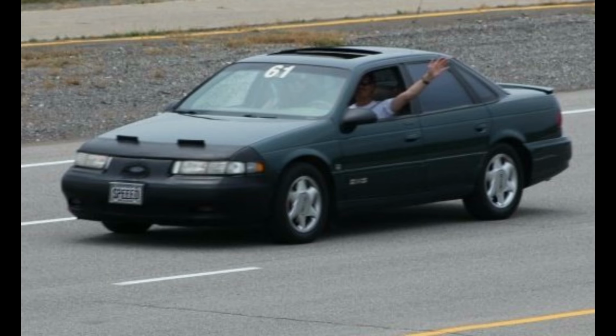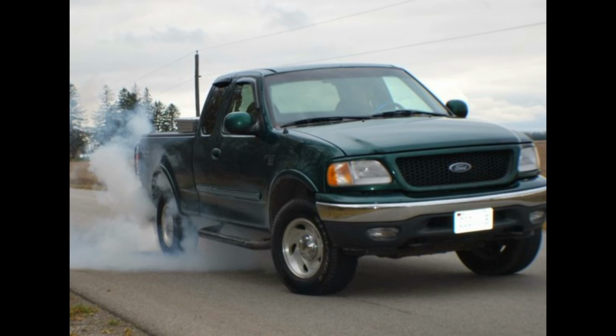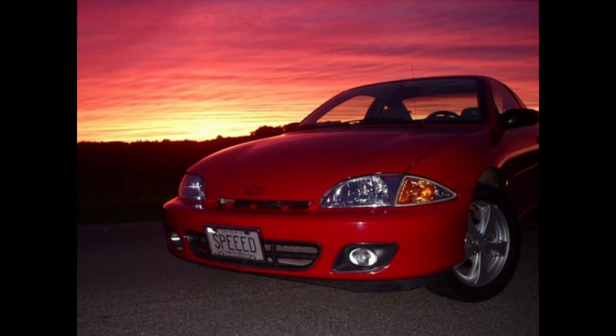So I drove this car for many years, but I kind of needed a pickup truck as well. So I bought this '97 Ford F-150 with the 4.6 liter for a bit, and then got a more powerful 5.4 liter 2001, I think it was, F-150. But then I sold them both when I got a great deal on this little Chevy Z24. It was a fun car.